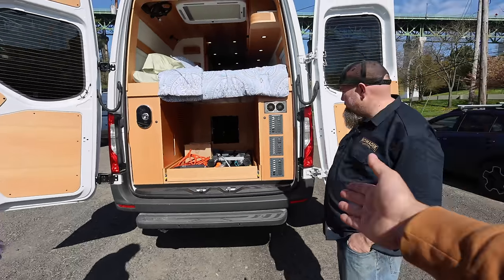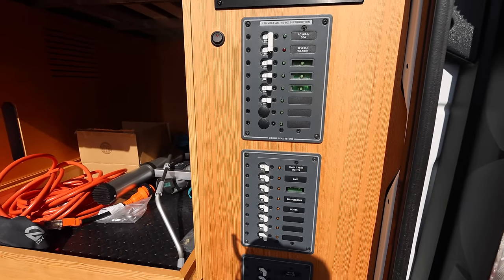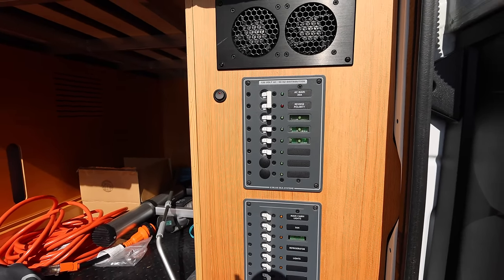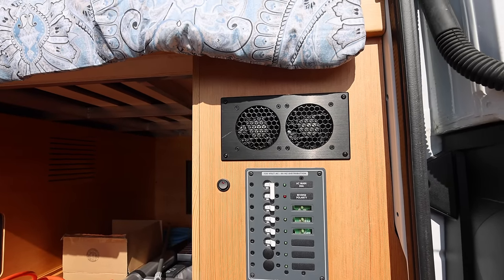And then Mark, I think you have enough breakers here to light up a city sky. Yeah, it's a Victron system and 400 amp hours at 24 volts, so equivalent to like 800 amp hours at 12 volt.